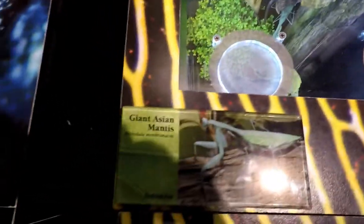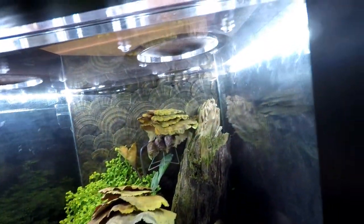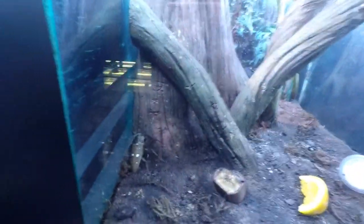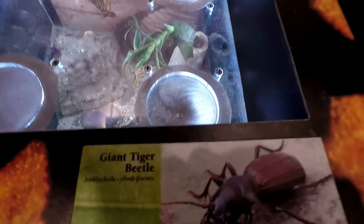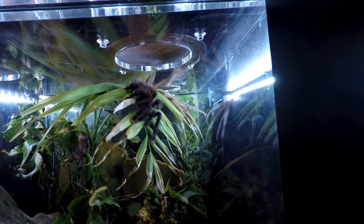Giant Asian mantis. There he is in the very back there. He's hanging upside down. White spotted longhorn beetle. There he is. Giant tiger beetle. He's right there. And another guy right up there. This is a pink-toed tarantula. Check him out. He really does have pink toes.